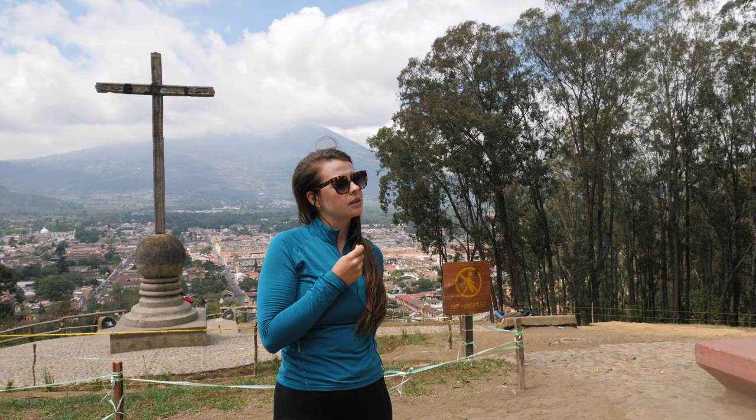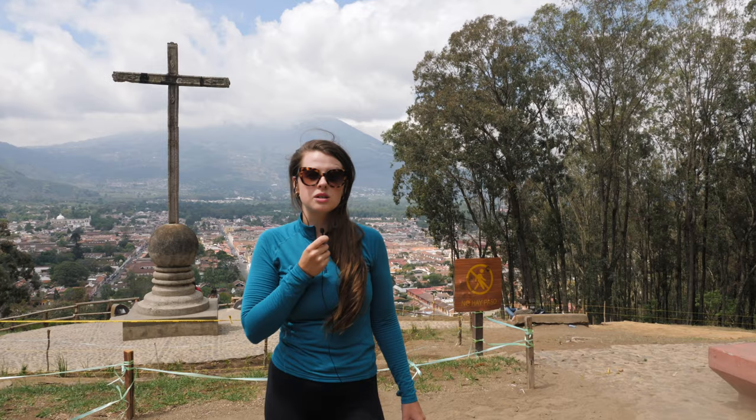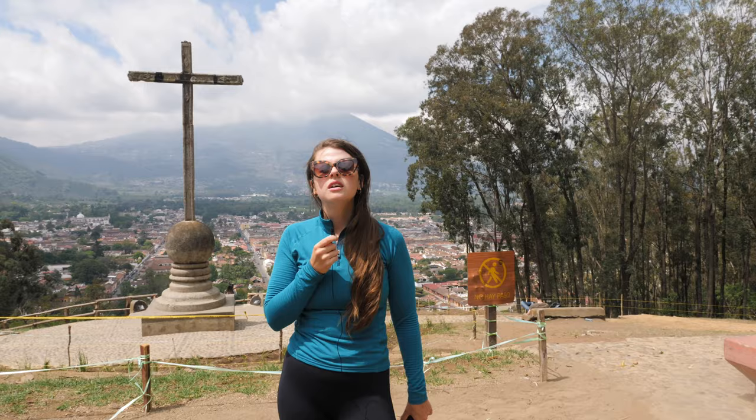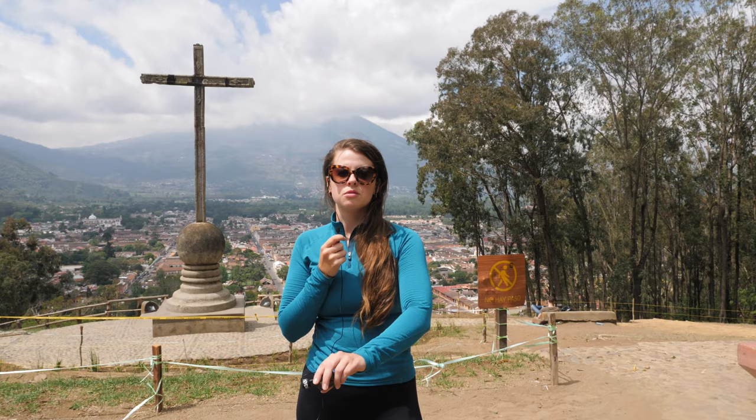Antigua was actually the capital of Guatemala and kind of Central America for 200 years. But unfortunately, it is blighted by a lot of earthquakes in this area. And I think it was like 1773, a really bad earthquake happened. Most of the town was destroyed and they decided to move the capital to Guatemala City.